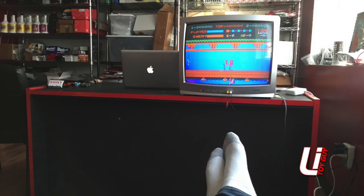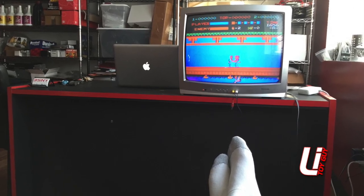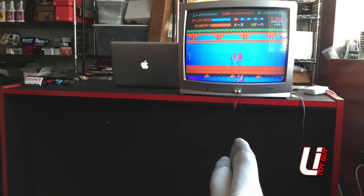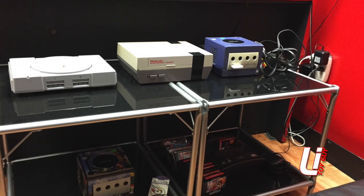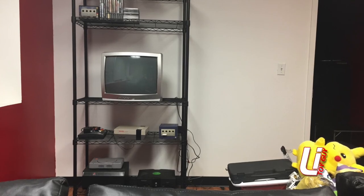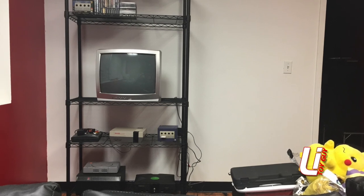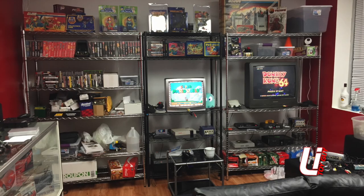Fast forward a few months, I repositioned my desk so I can have a monitor facing me and the old CRT on the opposite side facing the couch. I then purchased some old systems like the NES and the GameCube, but I definitely started to outgrow the space. So I bought another storage rack to accommodate the growing collection.